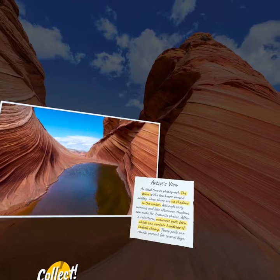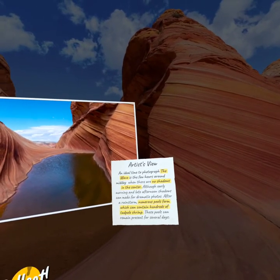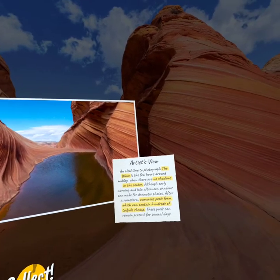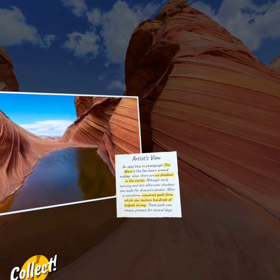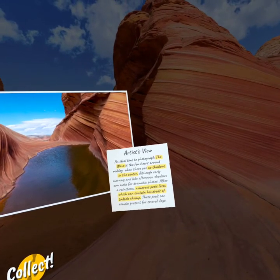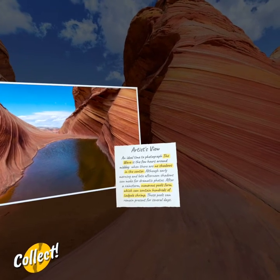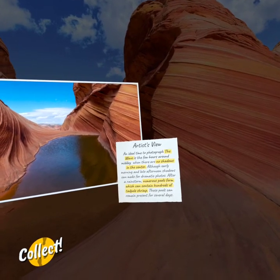An ideal time to photograph the Wave is the few hours around midday, when there are no shadows in the center. Although early morning and late afternoon shadows can make for dramatic photos. After a rainstorm, numerous pools form, which can contain hundreds of tadpole shrimp. These pools can remain present for several days.